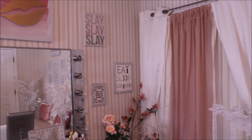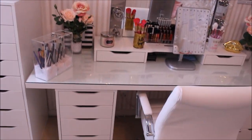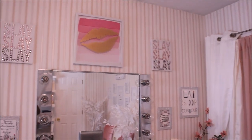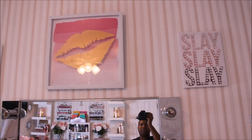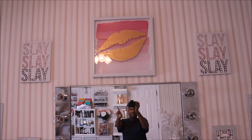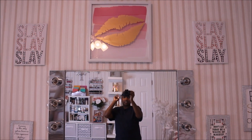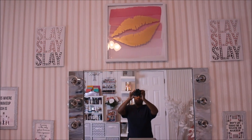All right, and we're gonna move over to the last wall, which is my favorite part of the room, which is my vanity. So this is just an overview of my vanity. And on the wall, up top, I'll start at the top first. Up top, these two signs on each side that say slay, slay, slay. I got those from Rue 21 and I blinged out the slay words myself. And the picture of the lips I got from At Home.